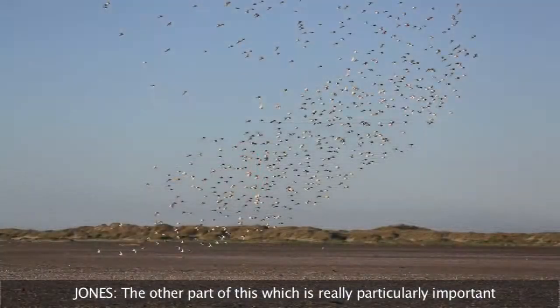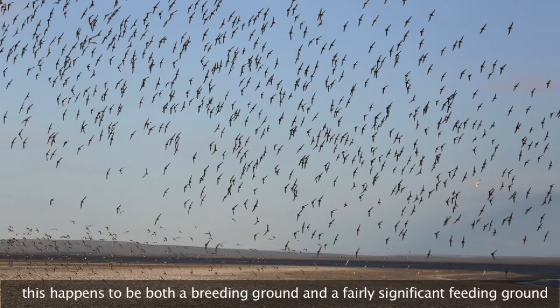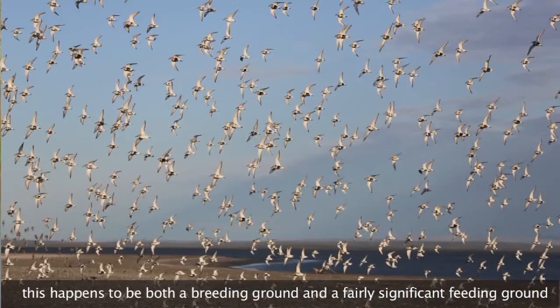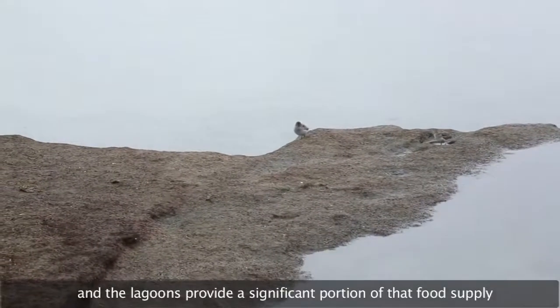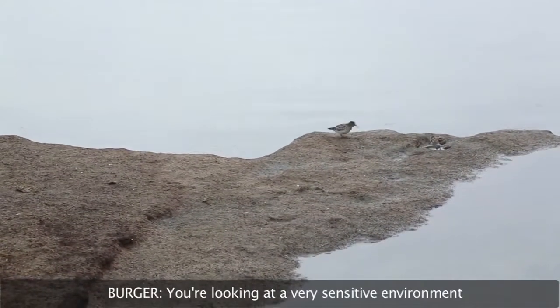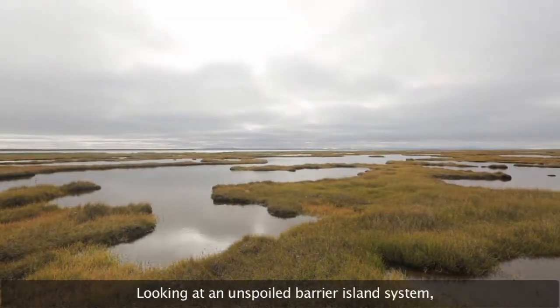The other part of this, which is really particularly important, is that in the seasonal migration of birds in and out of the Arctic, this happens to be both a breeding ground and a fairly significant feeding ground, and the lagoons provide a significant portion of that food supply for a lot of the birds that are coming through. You're looking at a very sensitive environment in the Arctic to begin with.